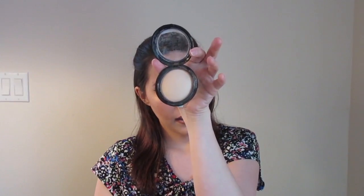Now, you all know that I love the MAC Mineralized Skin Finish in Light, and that is my favorite powder of all time to set the face. And I have found a dupe at the drugstore for MAC Mineralized Skin Finish. This is the Wet n Wild Photo Focused Pressed Powder, and I'm in the shade Warm Light. And this powder is so finely milled, and it's so smooth. That's what it looks like. It has the same texture as MAC Mineralized Skin Finish, and I just love it.